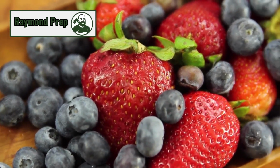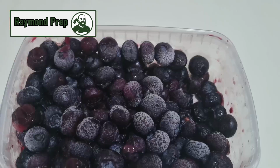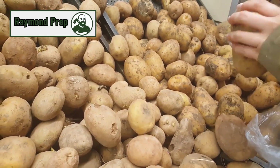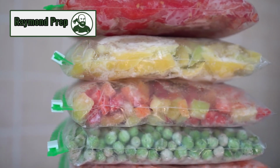Fresh berries at regular cost about $12 or $15 per pound. My Costco approach gets me berries for about $3.50 per pound. That's 75% savings, and I actually get better nutritional value because I'm controlling the freezing process.